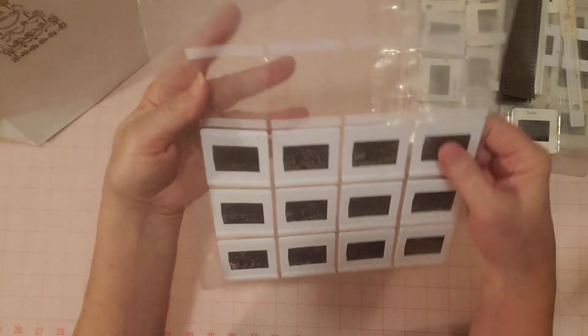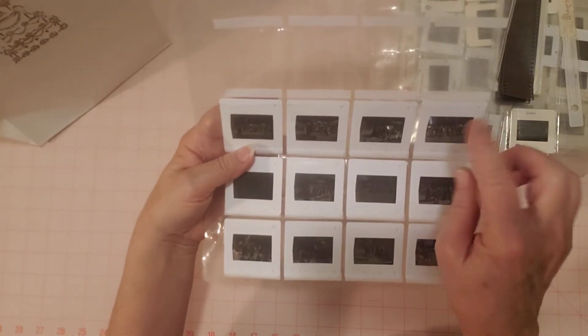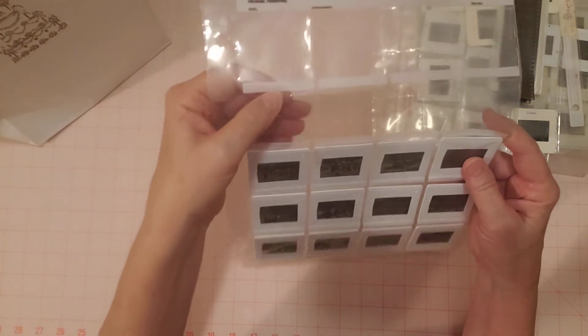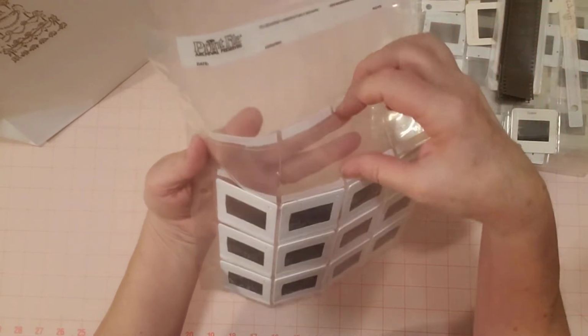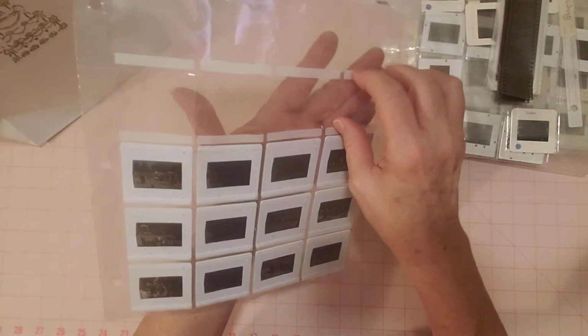and you can see they're little slide sleeves. So they have all these little pockets in there, and some of them came with slides and some of them didn't, and that wasn't really the point. I just wanted the sleeves, but I wasn't going to take out the slides. So what I'm thinking is I'm going to put some of these in my shop. See all the little pockets? Wouldn't these be cute for a pocket letter?